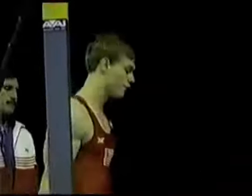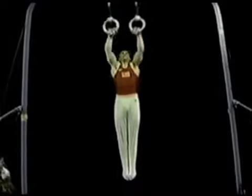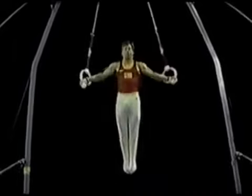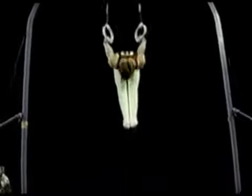He needs to make sure he's really locked out in his handstands because he tends to get just a little loose late in the exercise. But once again, the guy can do everything. Those are the leather hand guards with the dowel rods that help improve your grip on some of the giant swinging elements. You have to do strength moves like that. Back kip around to a cross.